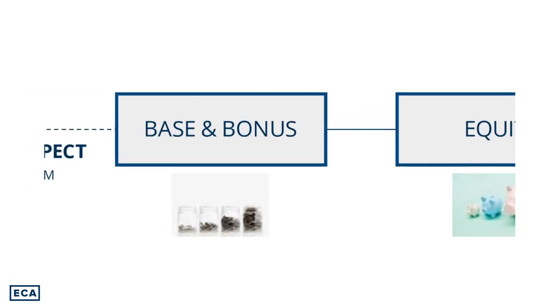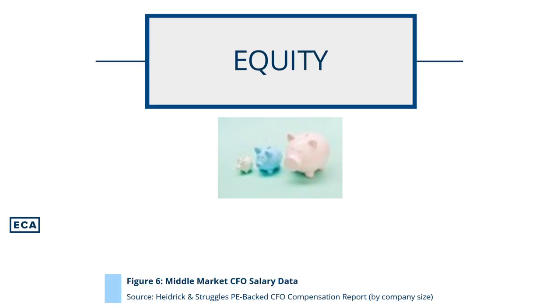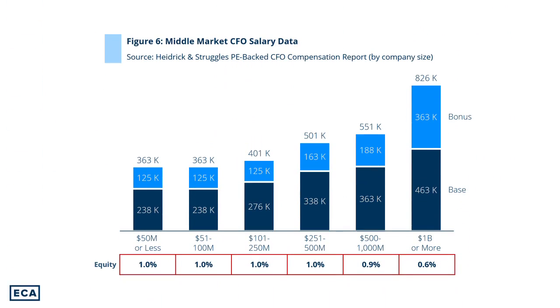Of course, a really big draw to the private equity world is the equity. So here we've got findings from Heidrick & Struggles compensation report. I'll put the link to this full report in our description below. But basically, as you can see here, for companies up to about 500 million, you can expect the CFO to take about a percentage point in equity. After that, it is slightly less as the company grows in size.